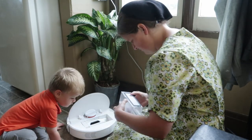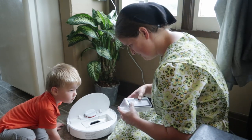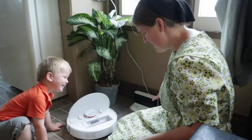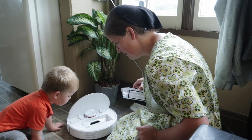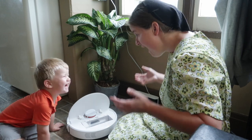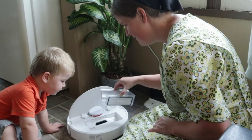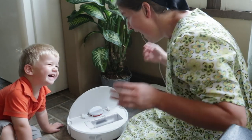Dustbin removed. It talks to us. What does it say? What is this thing in our house? Yeah. Listen. Dustbin removed. Dustbin installed. Do you think there's somebody inside? Dustbin removed. Dustbin installed.